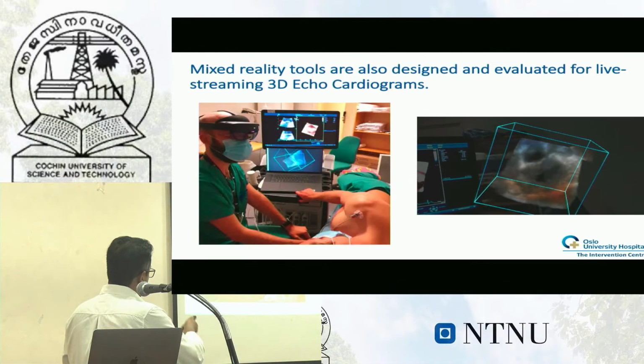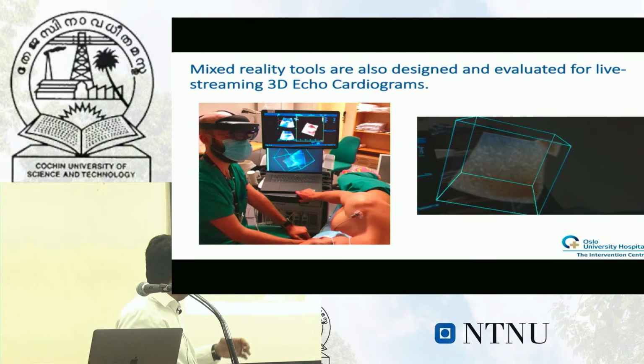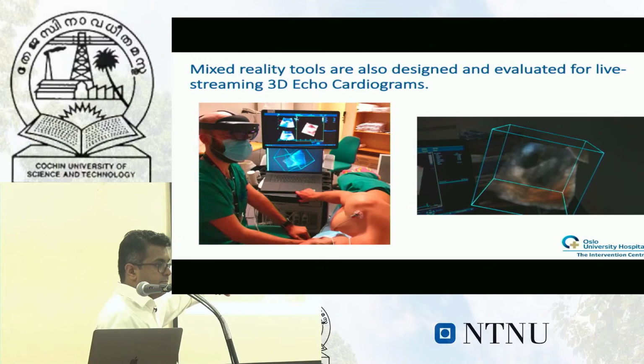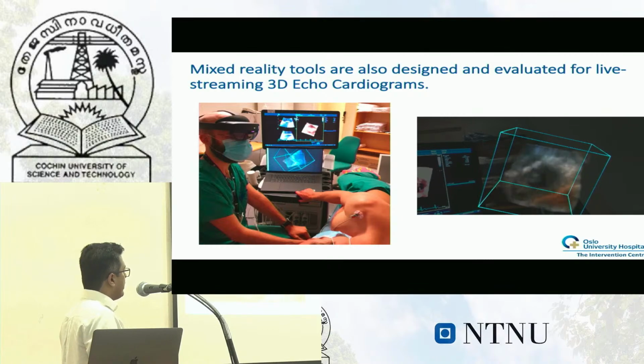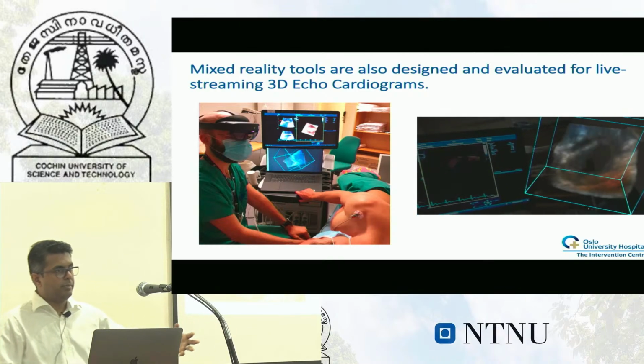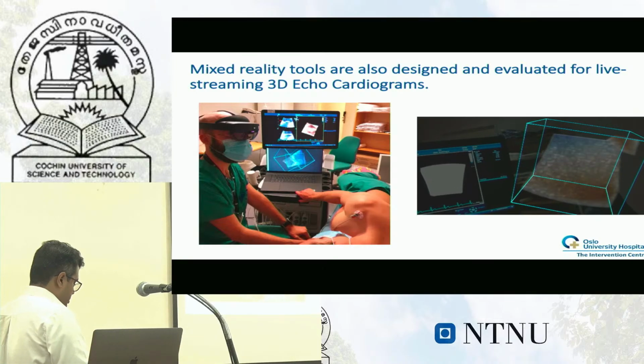One of the things is we tried recreating a real-life live view of the echocardiograms. So live view, it's a 3D echo. We were 3D rendering it in real time and visualizing it, so you can see it right beside the patient.